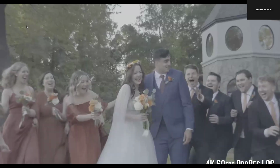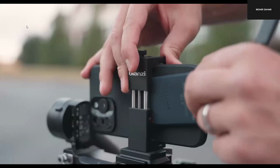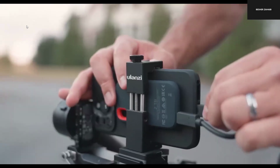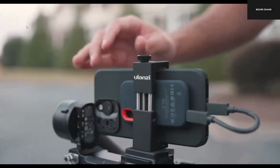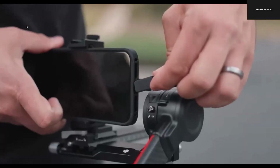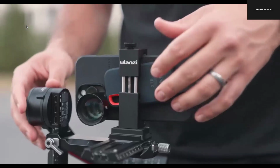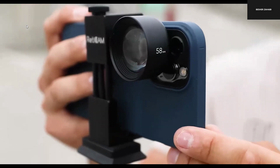Now the iPhone 15 will shoot at ProRes log in 4K 60 frames per second, but only if you record to an external SSD because the files are just massive. And unfortunately, the way that the gimbal is set up, we actually had to flip the iPhone upside down so that the cord would not interfere with the gimbal, so it looks really, really strange, but it's what you have to do.